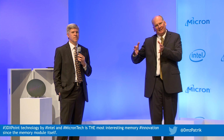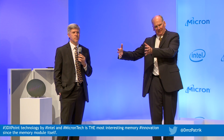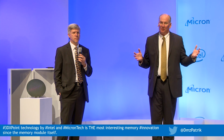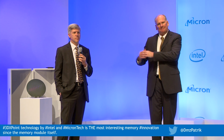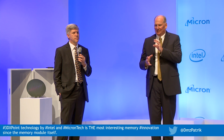So let me take the first piece, and Rob, you can jump in. Sure. First of all, you shouldn't think of this as NAND or DRAM. You should think of it as a whole new class of memory. It really does fill its own unique spot. Now, it can be used in more of a storage type of application, or it can be used more as a system main memory, and we think it will be used as both for different applications and for different reasons. But it really kind of fits in that unique spot. Now, I'm not familiar with Sigma RAM.